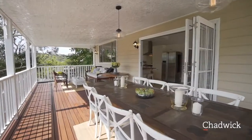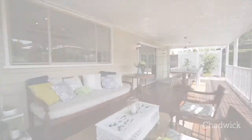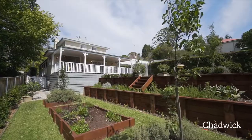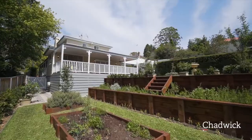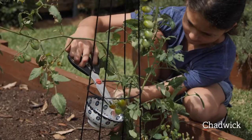With the charm of traditional covered veranda featuring locally sourced spotted gum decking. Fully landscaped gardens including established fruit trees, veggie and herb patches. I could imagine myself spending hours pottering in this garden.